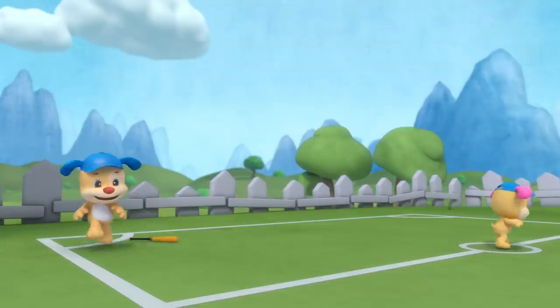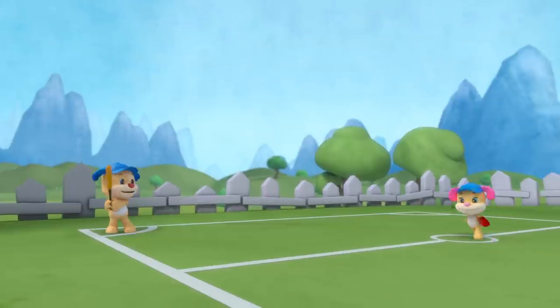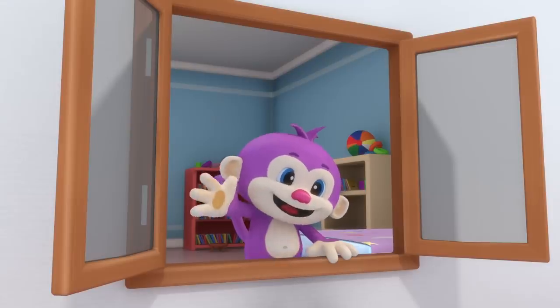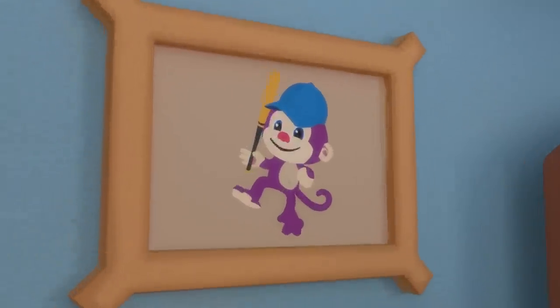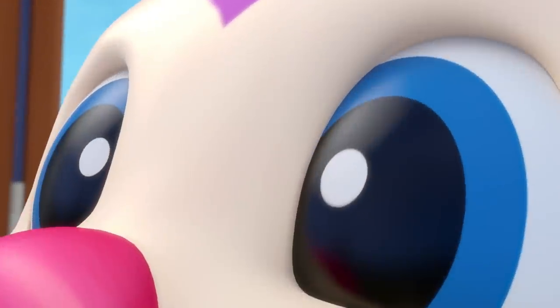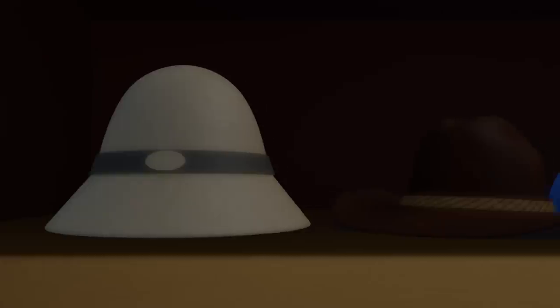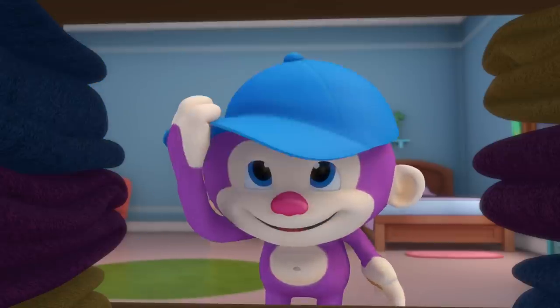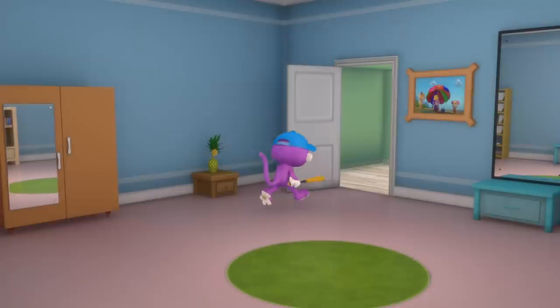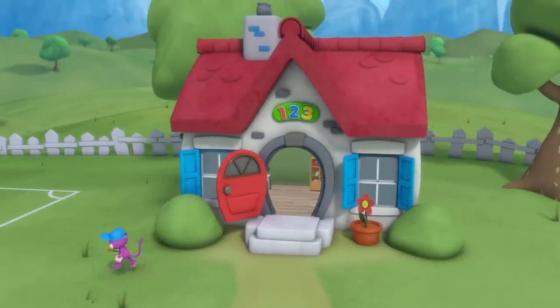His friends are having fun, playing and hitting home runs. This blue cap is perfect then to play baseball with his two best friends. Which hat, this or that? Put it on your head, try another instead. Which hat will monkey wear? Hats everywhere.